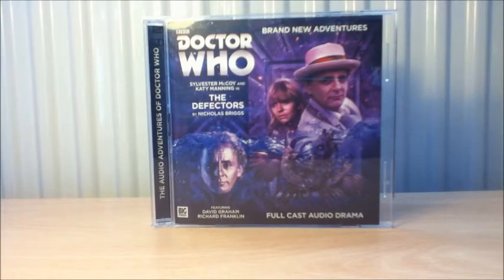To the review of The Defectors. Now, I haven't read any other review of this story so far. I can't really say if this is a well-loved story, a hated story, or a dark horse story. But a lot of people have been very hyped for this Locum Doctors Trilogy. The thing that's putting me off a little bit is that it's a story by Nicholas Briggs, but don't get me wrong, he does some very good stories, but he occasionally has some weak ones in there.